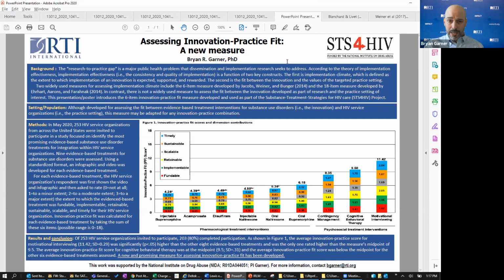In the amount of time I have, I can't go into all the details, but for any folks who attended a session I did yesterday on a new method called the Stakeholder Engaged Real-Time Delphi, it was as part of that methodology that we collected the data using this new fit measure. As far as background, the impetus for the development of this measure came out of work put forward about 25 years ago by Klein and Sorra as part of their theory of implementation effectiveness, which came out of organizations adopting technology-based innovations, but that Brian Weiner and colleagues have put forward for complex psychosocial interventions too.